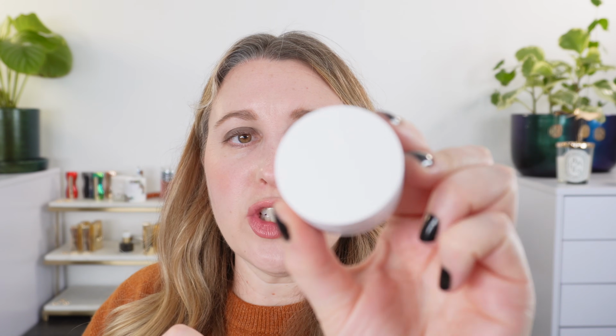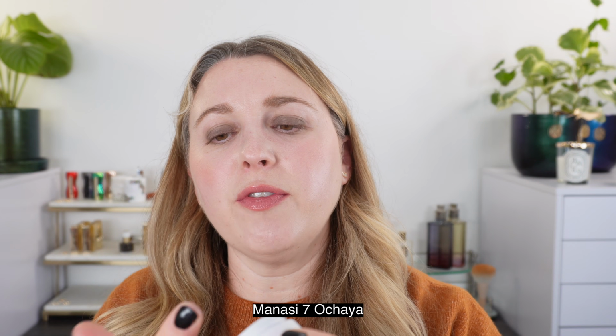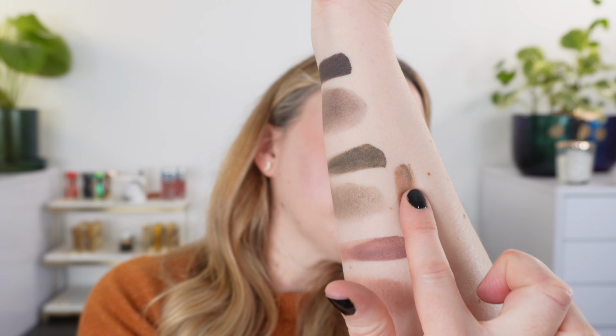All right, so we're going to do a quick overview of a variety of different cream shadows. This here is Manasi 7, and this one is going to be in the shade, what is this one? This one is Ochaya. So this is a pretty green with a bit of a reflect here, kind of your green with your reddish brown reflect. We'll put this one right here.